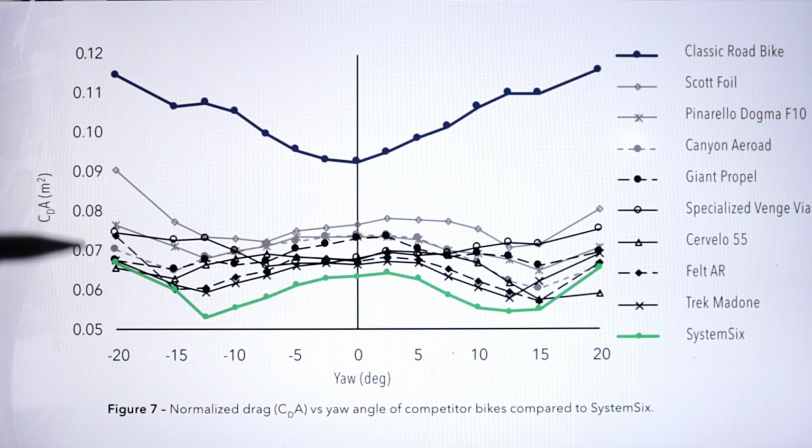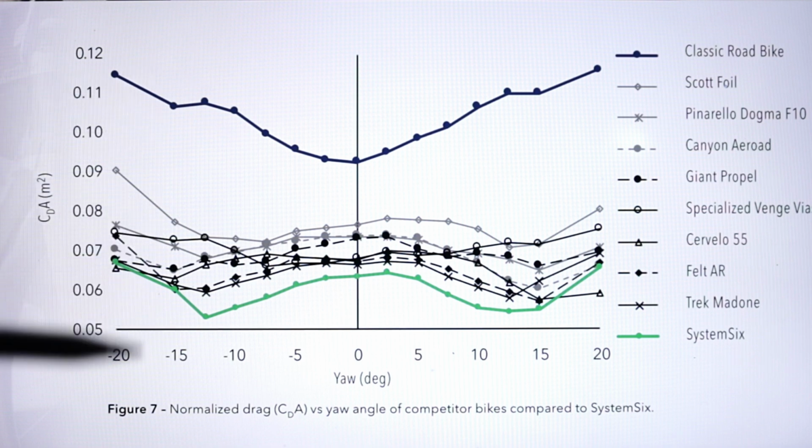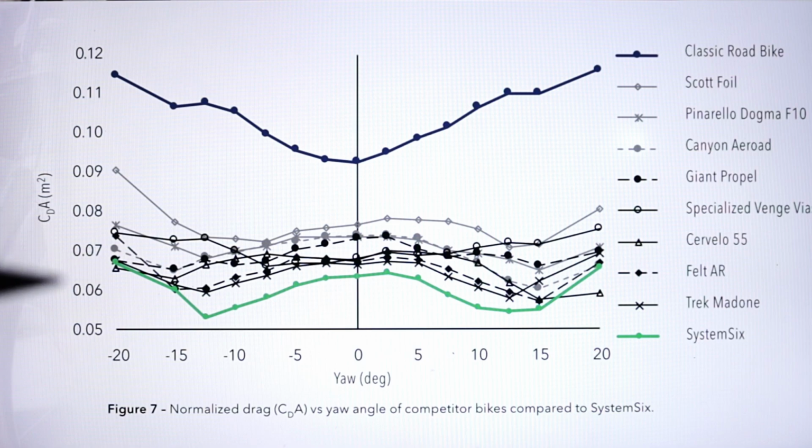And you can see here that the Scott Foil at the yaw angle actually performs quite poorly compared to the other aero bikes. So there's some good information here. But again, we don't really know exactly how they did the test. They don't actually give you any details on the controls that they used. But let's give them the benefit of the doubt and say that this data is fairly accurate.